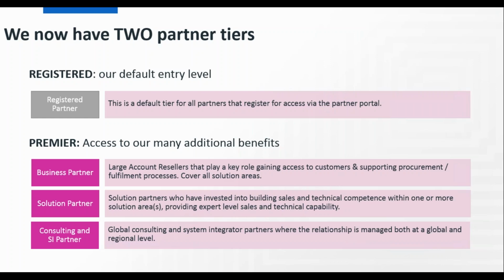The one is a registered partner. To register, you go onto our partner website and you click on the link to create a login, and I'll go through the process shortly showing you how you get to that information. So any person who's gone onto our website, registered themselves as a partner, and been through the approval process, which typically doesn't take longer than 72 to 74 hours, will be listed as a registered partner in our partner database.